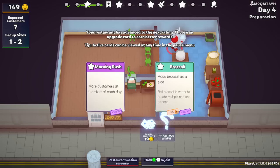More customers at the start of each day. Adds broccoli as a side. Boil broccoli in water to create multiple portions at once. Oof. More customers at the start of the day. The start of the day is not good for pizza. If it was a night rush, I'd probably be a little bit more set. When we have all the pizzas made.